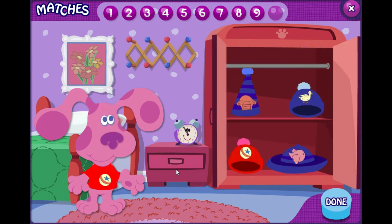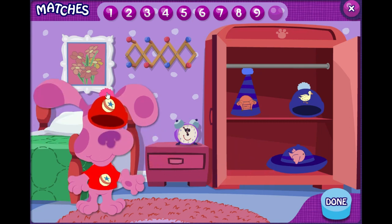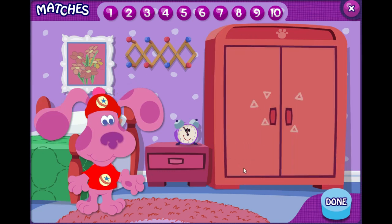Hey, Magenta has a ball on her shirt. Can you find the piece of clothing with a ball on it? You got it! They both have a ball on them.